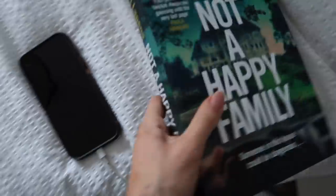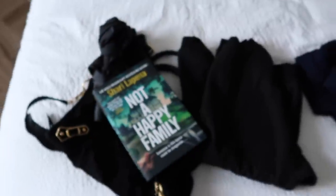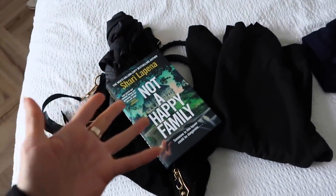Got lipstick I need to put in there, gloves, umbrella, phone needs charging very quickly. I'm gonna take my books. I'm always waiting for ages in the dentist. So you're coming with me. Not the most practical book to be taking with me, I'm well aware.